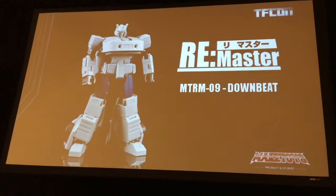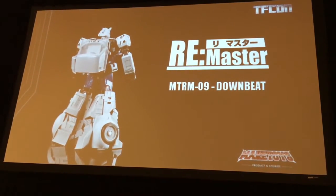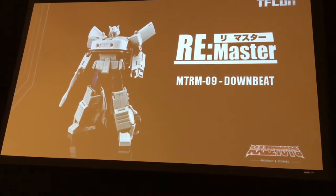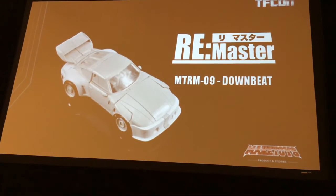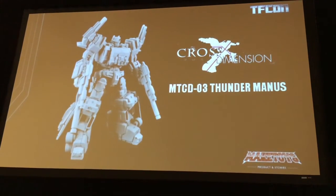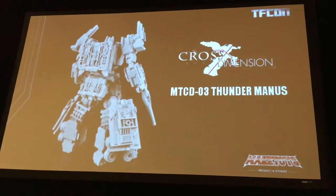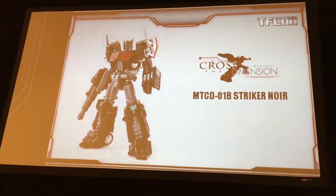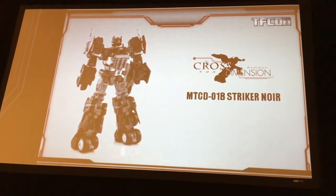You see your Downbeat. So Downbeat, actually, if you guys go to the Chosen Prime booth, they have a ballot you can fill out, and you can enter a chance to go to a private experience tomorrow. There's 2 time slots that you can win a chance to be a part of. So I encourage you to go check that out. It's a wonderful figure, Downbeat. Thunder Menace, the version of Jinrai, a beefy looking figure. And finally, there's Striker Noir. That's a figure I was holding for.